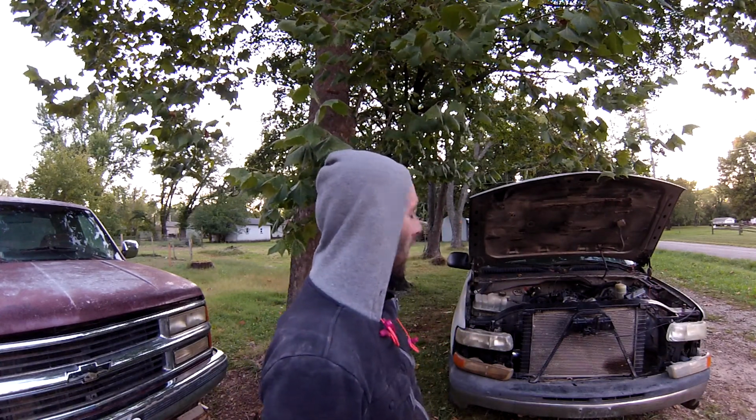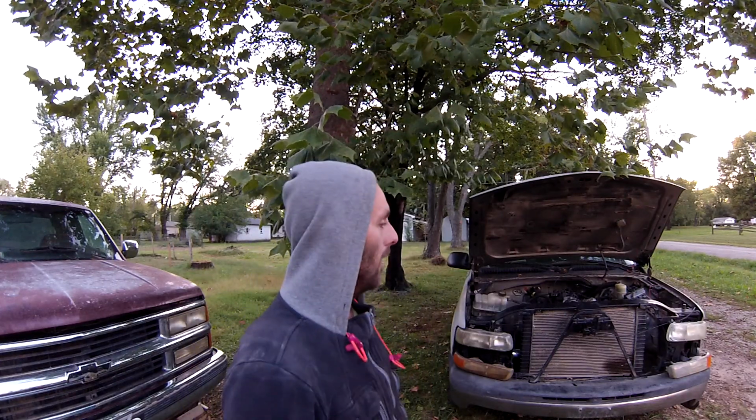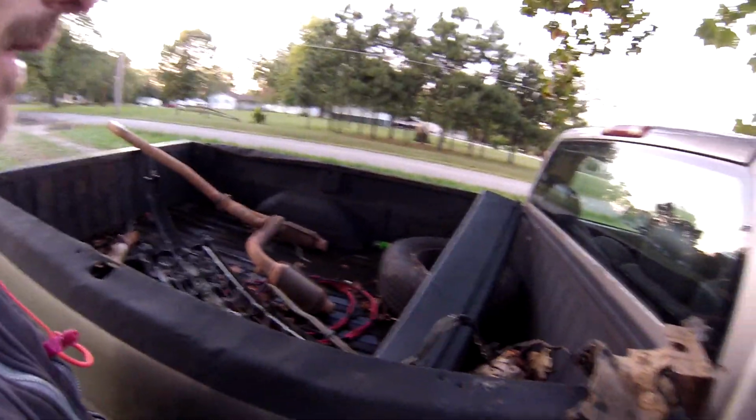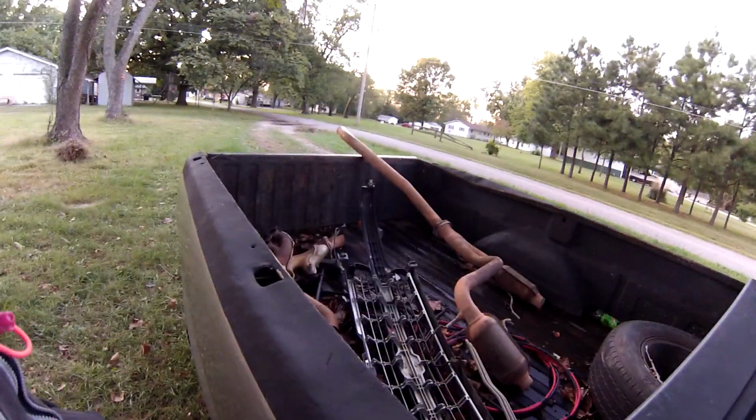Just random stupid stuff. It doesn't have AC, which I'm not worried about. It just doesn't look the greatest, and that's what people say, oh, you need to fix that bed. I ended up pulling a Dodge Dakota extended cab to the junkyard in this truck when it was still a 4.3 and tore up the bed pretty bad.